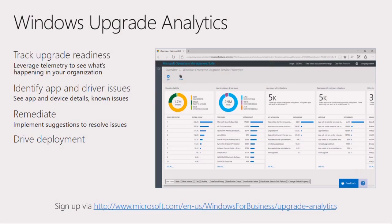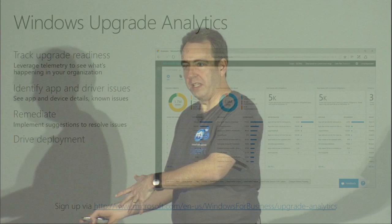We talked about Windows Upgrade Analytics earlier. It is useful to be able to see information about your environment and what applications are compatible, what applications aren't compatible before you go through this upgrade process. This is available in preview. It's a free service. You can sign up for it with an Azure subscription, which includes no costs either, so it is completely free. You just need to configure your PCs to report telemetry to us, and they have to be tagged with a unique identifier for your organization. Otherwise, that telemetry data is completely anonymous, and we don't know which organizations it belongs to.